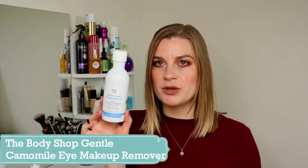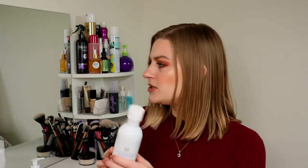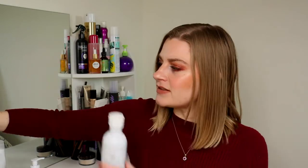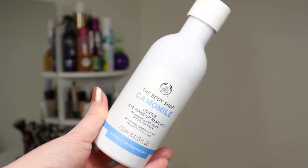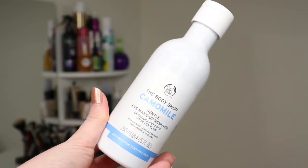And one of them was the Body Shop Camomile Eye Makeup Remover. I had 2 of these. So I do have one here that is pretty full, so that's really why I wanted to use this one up, because I had 2 of them, and I'm not really an eye makeup remover type of person, as in going for a separate product. I tend to rely on a cleansing oil or my cleansing balm of an evening to remove all of my eye makeup, and I find that that does a good enough job.